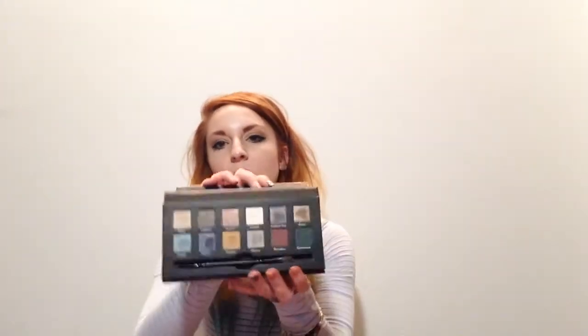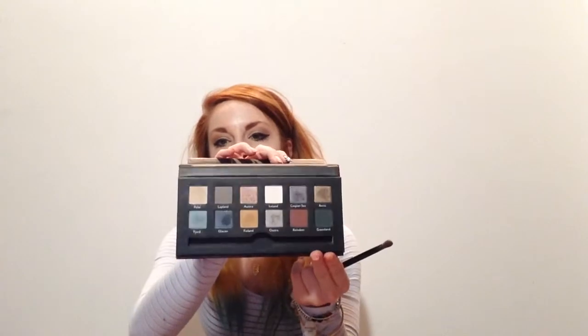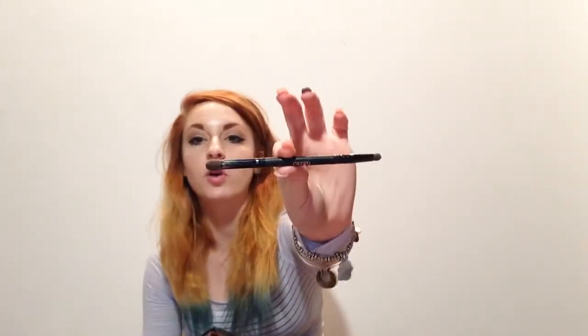And then my next palette is this Cargo one. It's the Northern Lights, and it's one of the holiday ones as well. I love all the colors in these. I got the shimmer one because I'm more into shimmers. This one I really like. The colors are really in-depth, so when you put them on, they show up very, very well. And it came with this really good brush, and I love Cargo's brushes, so anytime I get them, it makes me really happy.